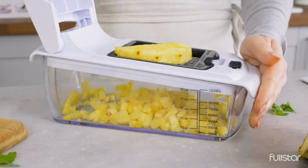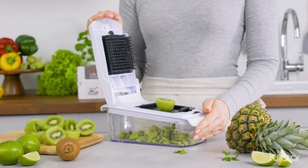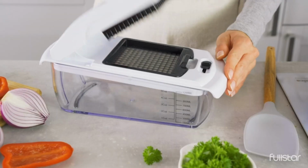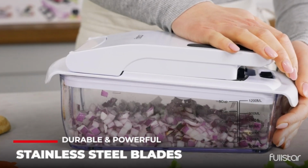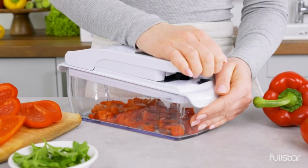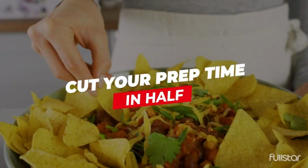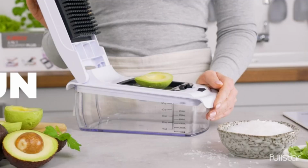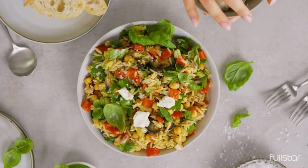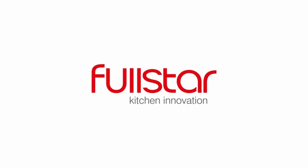The manual spiralizer function allows you to create beautiful vegetable spirals, and the salad chopper is perfect for creating delicious and healthy salads. Made from high-quality materials, our chopper is durable, easy to clean, and compact, making it the perfect addition to any kitchen. Say goodbye to messy, time-consuming vegetable preparation and hello to effortless cooking with our 4-in-1 vegetable chopper.